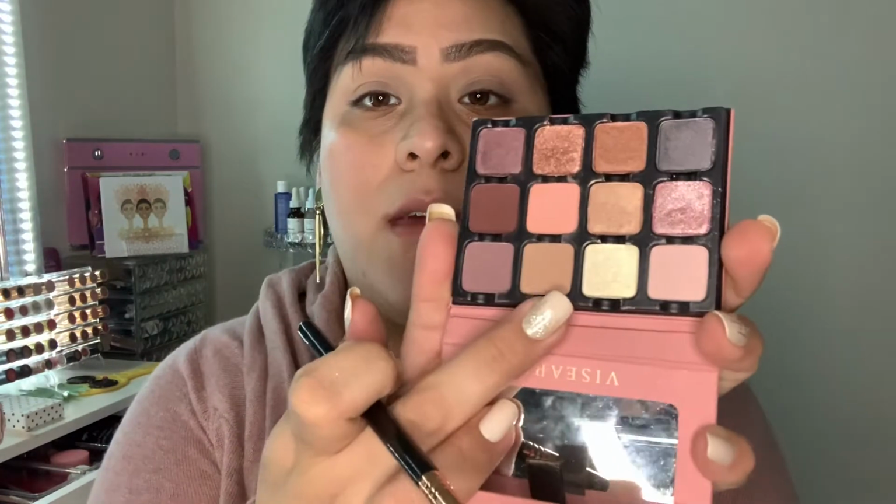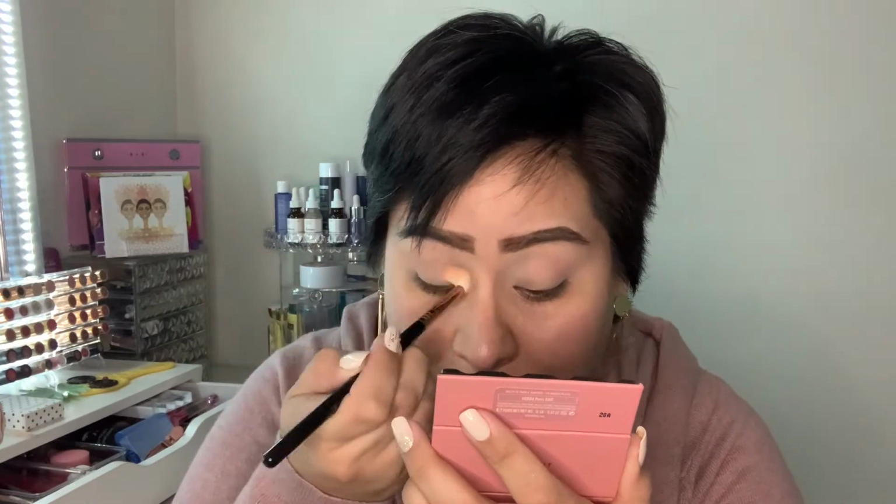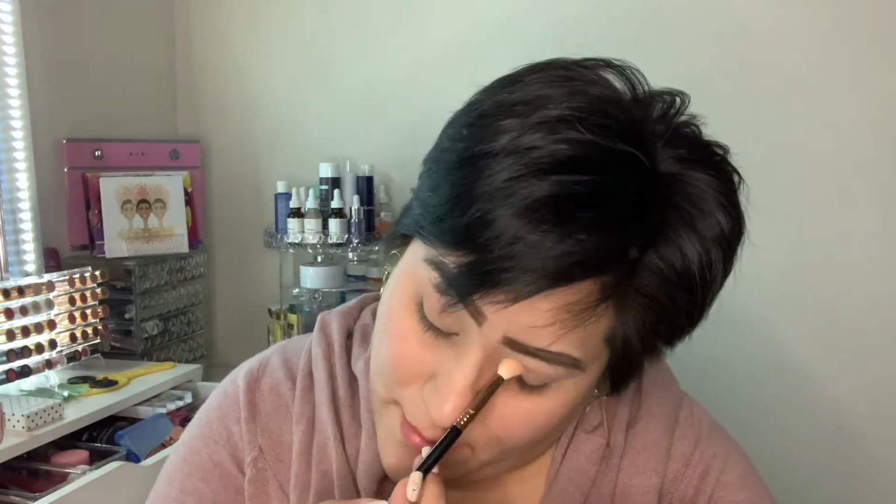So I'm gonna go into this more creamy, pinky kind of nude. I'm gonna go with that one just to add a little bit of depth all over my lid basically. This is a really pretty formulation. Like I said, I really enjoy these shadows. I could see myself using this palette even without doing my eyes first, because there's not a lot of fallout on my eye. I don't have any fallout.